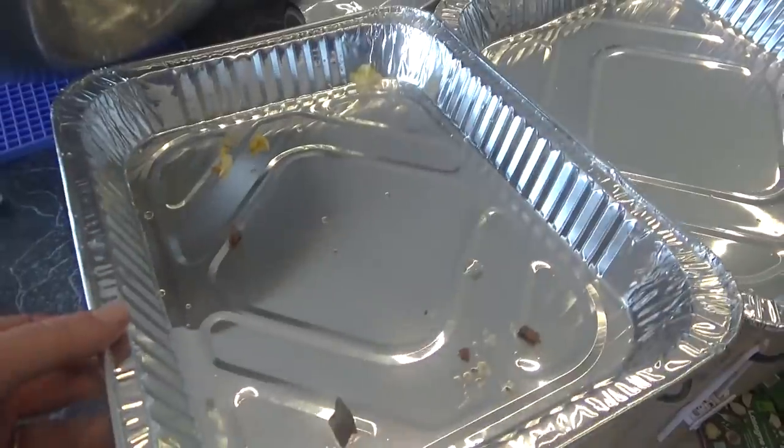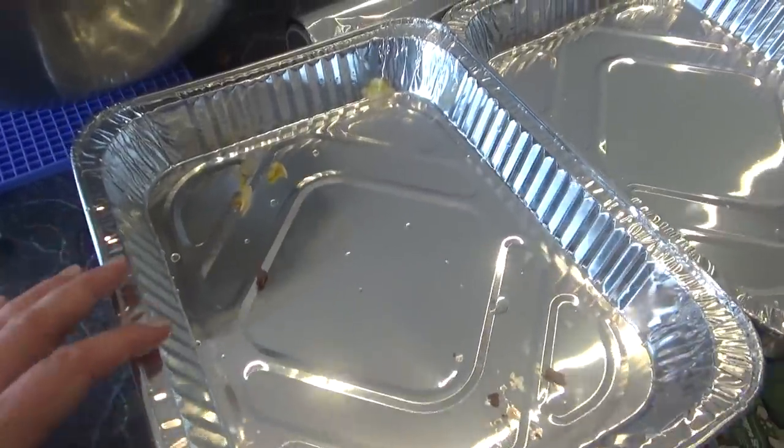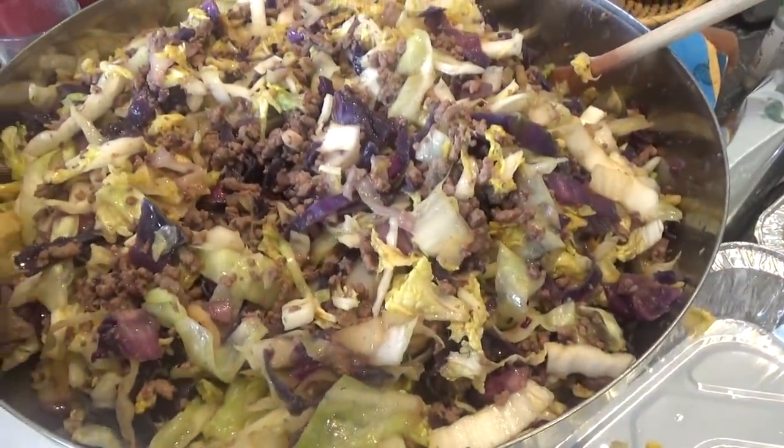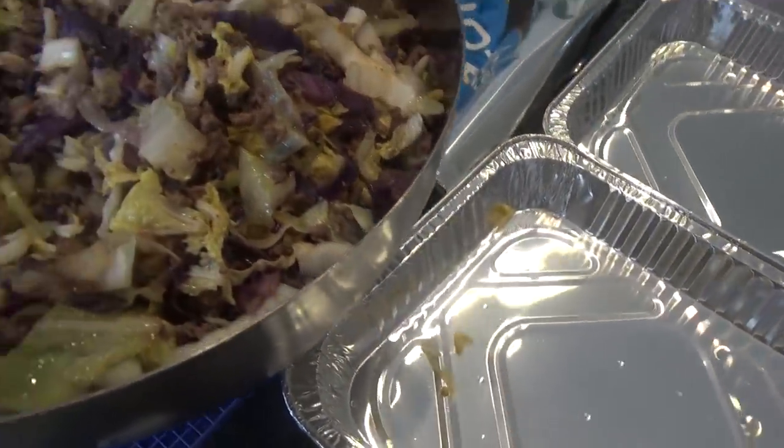Just these are bigger than the ones I used for the lasagna, but they're still on the smaller side because I have a small oven. So I'm going to put all of that in these. We may need to use more trays, that'll be fine.